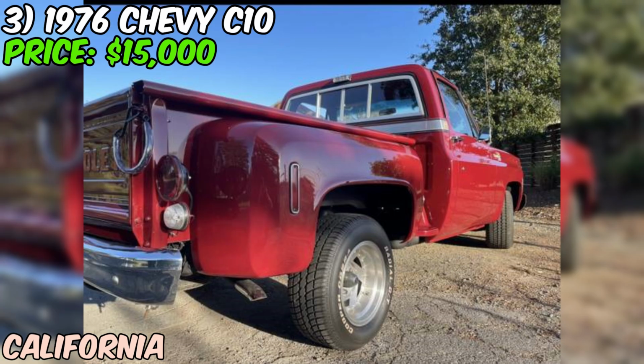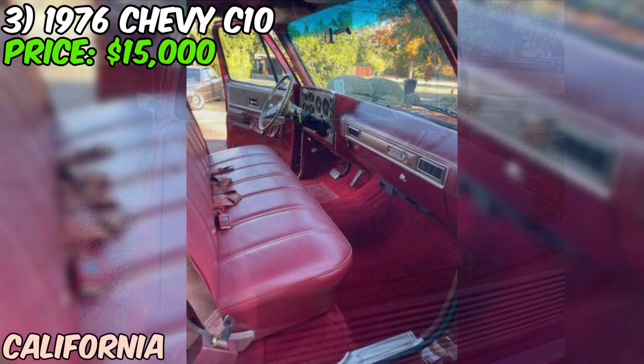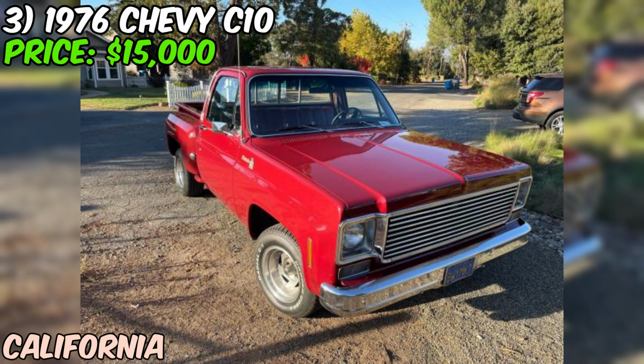3. Let me tell you about this absolutely incredible 1976 Chevy C10 stepside that's just hit Craigslist for $26,500. This isn't just any old C10. This is a one-owner time capsule with a story that'll make any truck lover's heart skip a beat. Picture this: an original owner, keeping his pride and joy for almost 50 years, documenting every single service and modification with meticulous care. That kind of dedication is rare these days.